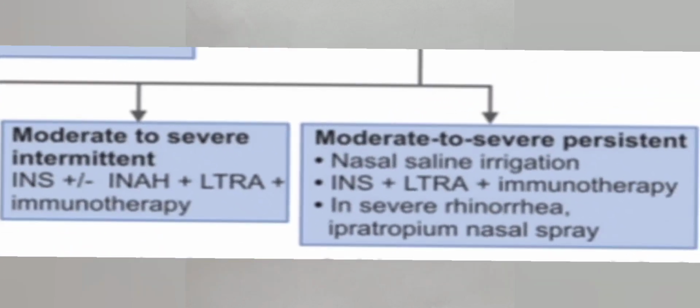In moderate to severe cases of allergic rhinitis, if intermittent, then intranasal steroids plus leukotriene receptor antagonists such as montelukast and immunotherapy can be given. In persistent cases, nasal saline irrigation, intranasal steroids, leukotriene receptor antagonist, immunotherapy can be given. In severe rhinorrhea, ipratropium nasal spray can be tried.